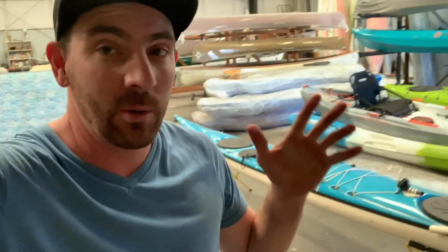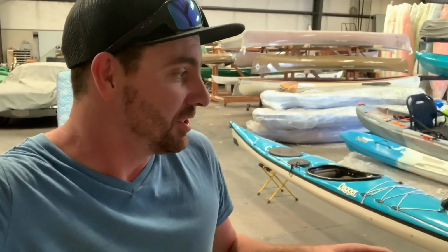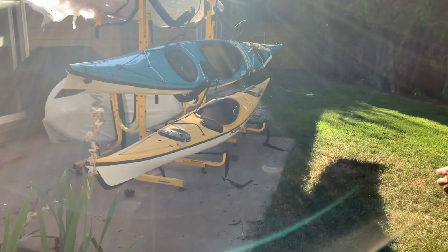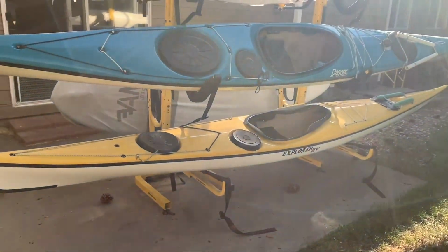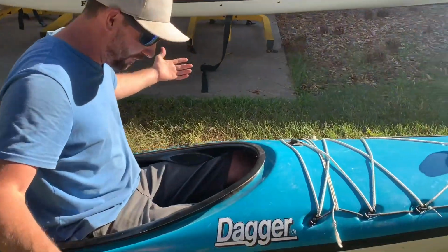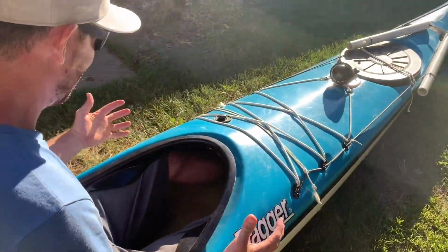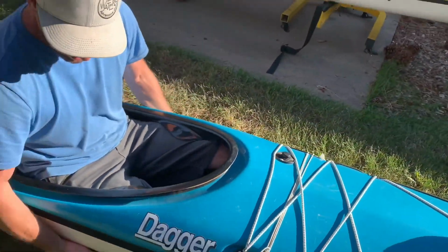So when the Kayak Hipster approached me with this idea, the first thing that popped in my mind is I've actually really been wanting a big, high volume touring kayak that I can do some camping with. Something that was long, that was fast, had good capacity. I'm a bigger guy, I'm 6'2", 220 pounds. So I wanted something with a little room for myself. So I started shopping around. And this was one of the first things that popped up. When I saw it, I just knew I had to have it. It's a super unique kayak. Let me show you around.